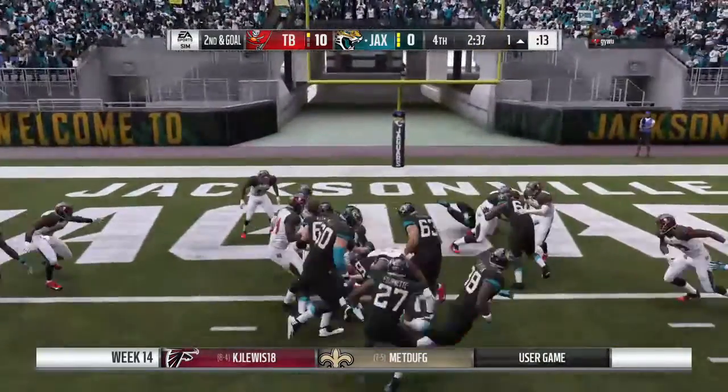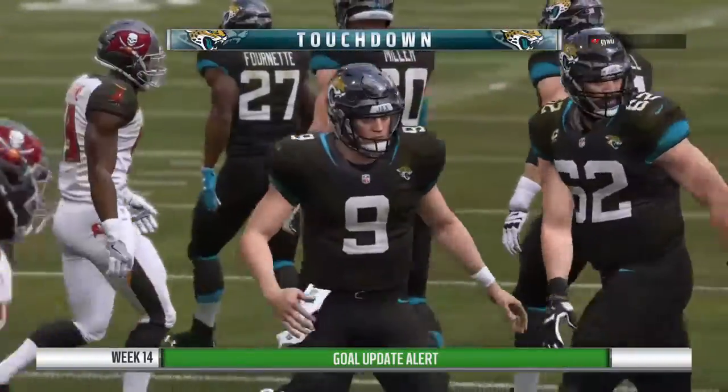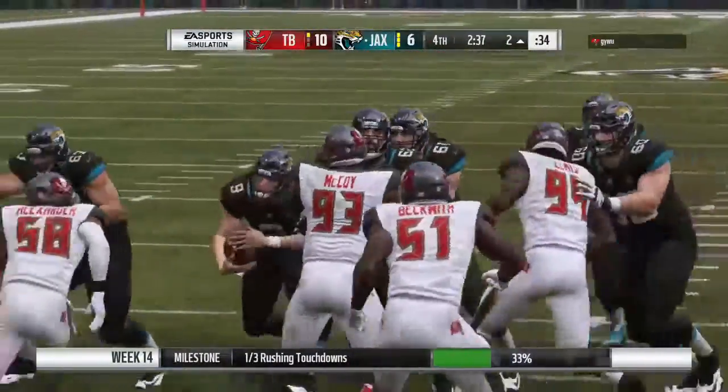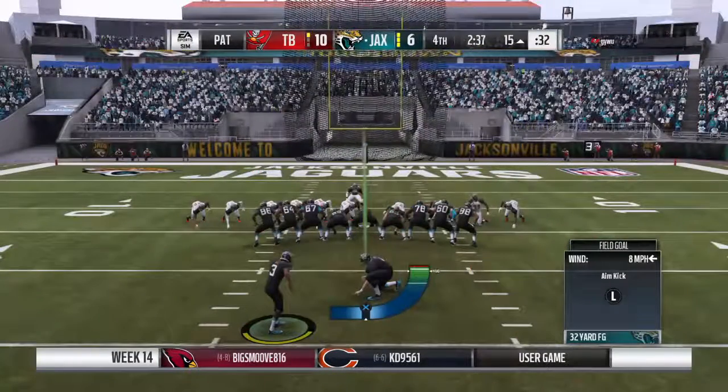On the sneak, it's Stafford. And he'll take this one in for a Jags touchdown. Matthew Stafford hitting double digits with his 10th touchdown of the season. And the Jaguars have cut it back within a score.